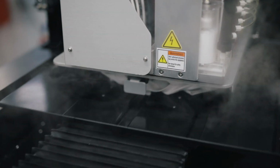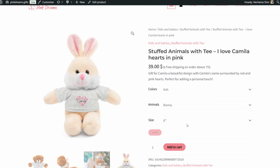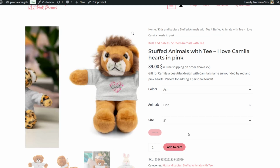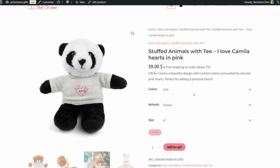The customer buys directly from your store, and you pay Printful separately for the production and shipping. On your store, you decide how much to charge for the product and shipping, and you keep the profit after covering Printful's costs. Let's create a store connected to Printful.